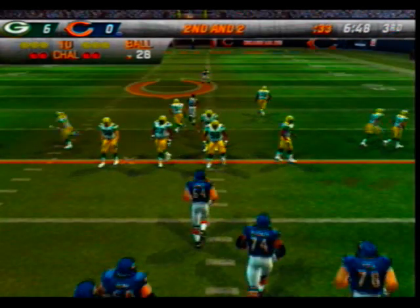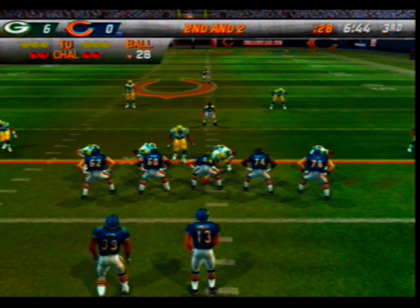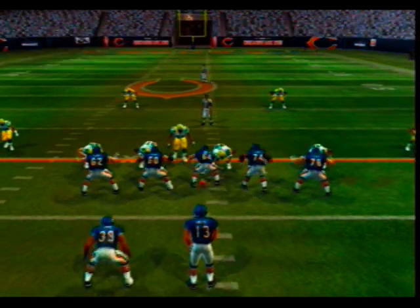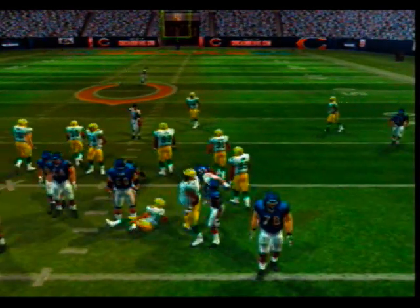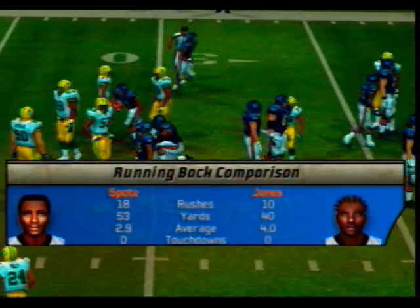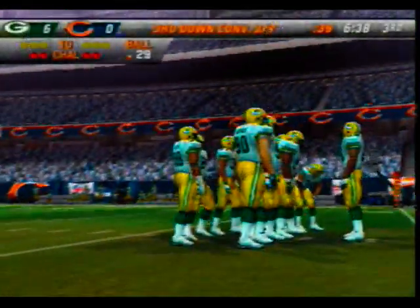Ball on their own 28. Ball on the 28-yard line. Back in the gun. So we're going to take it. Green Bay with 6 defensive backs. Hand it off. Butler comes up to make the play at the 29-yard line. So let's take a look at how this back compares to the opposition.